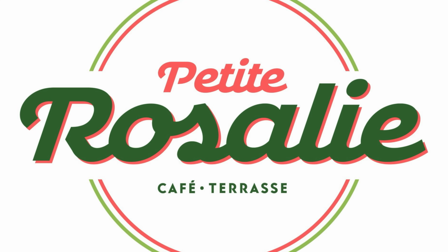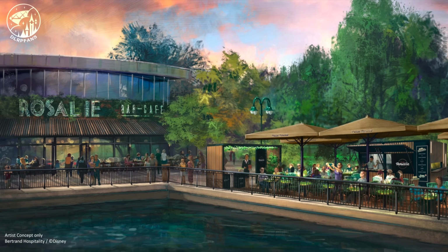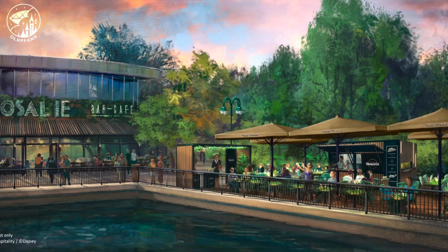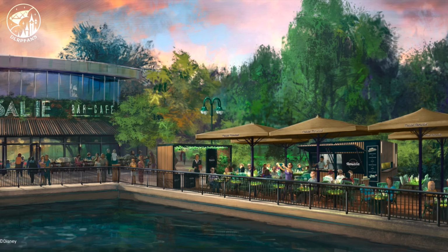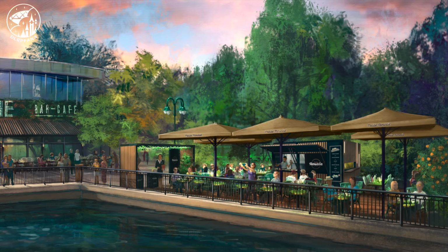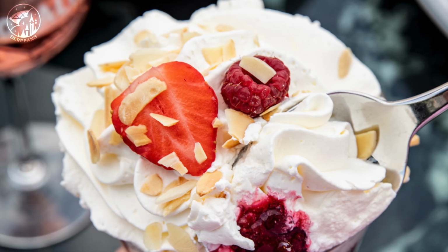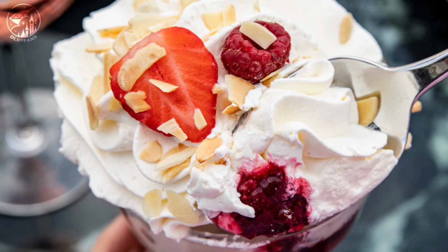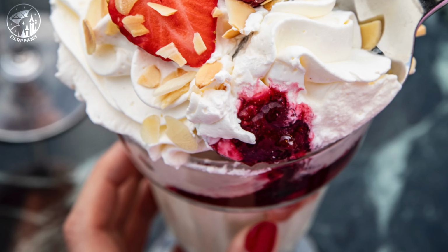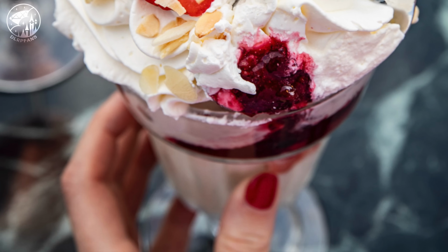After the opening of Brasserie Rosalie in late 2023, Disney Village will expand its charm with Petite Rosalie, a new open-air terrace arriving in April. Located beside its namesake on the banks of Lake Disney, this seasonal space will welcome guests from spring through autumn. Designed as a warm and inviting retreat, Petite Rosalie will seat 66 guests on a spacious terrace surrounded by greenery and shaded by beige parasols.